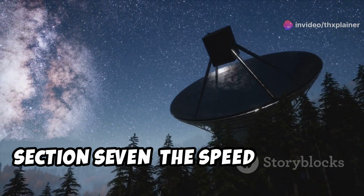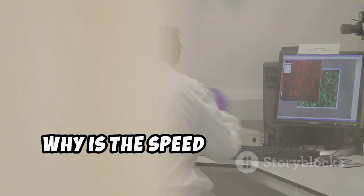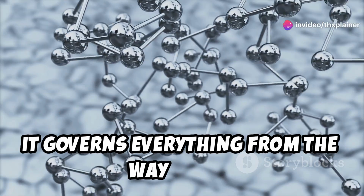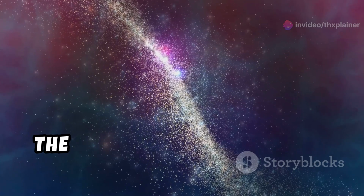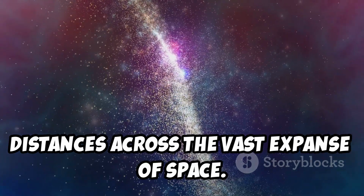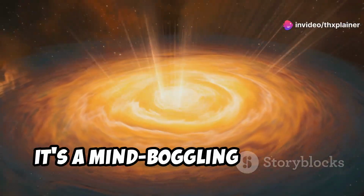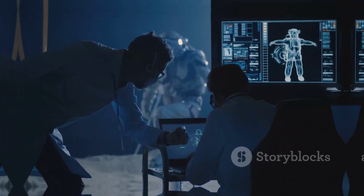Section 7. The speed of light, a universal constant. Now you might be wondering, why is the speed of light so important? Well, for starters, it's woven into the very fabric of the universe. It governs everything from the way atoms interact to the way stars shine. It's the ultimate yardstick, the cosmic ruler by which we measure distances across the vast expanse of space. When we talk about light years, we're talking about the distance light travels in a year. It's a mind-boggling concept, I know, but the universe is a mind-boggling place.